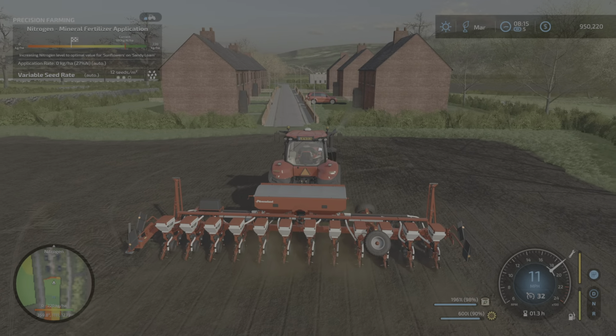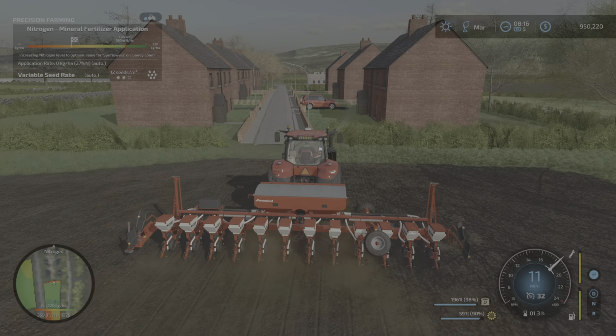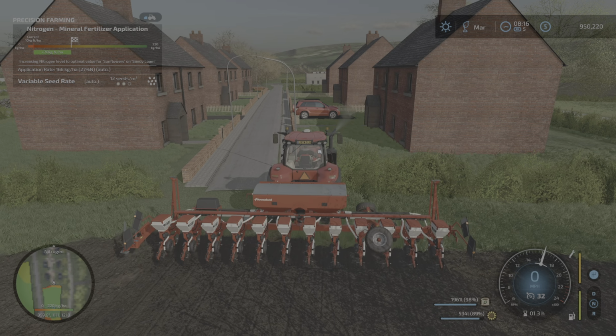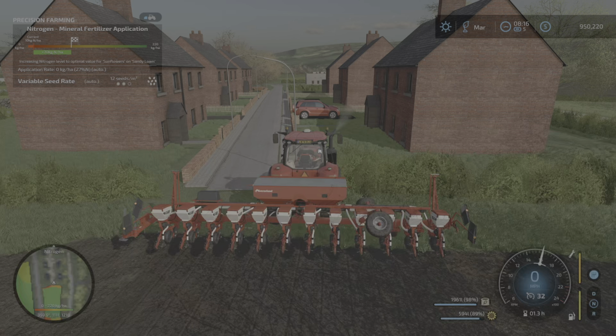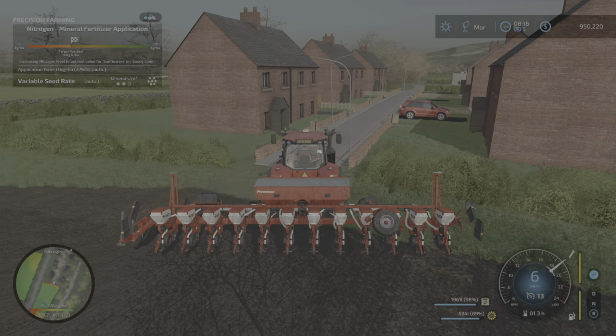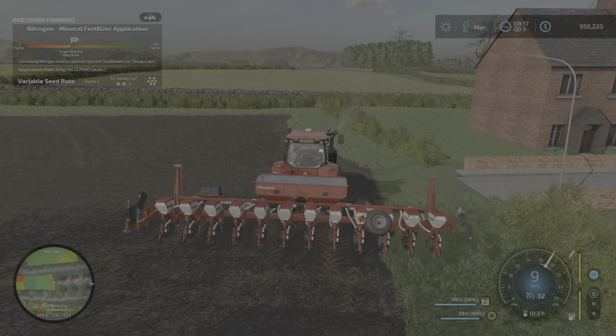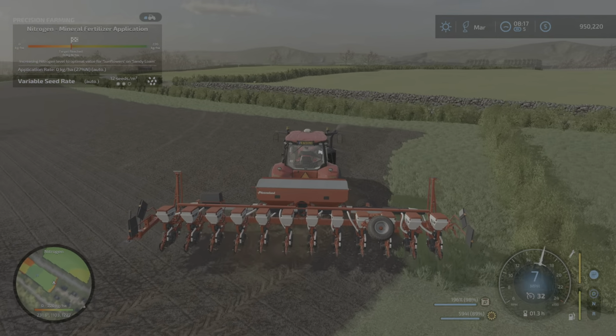So get this field going. How's that looking? Looking like some great coverage. We missed just a tiny little bit here, but I don't think it's worth going back over.